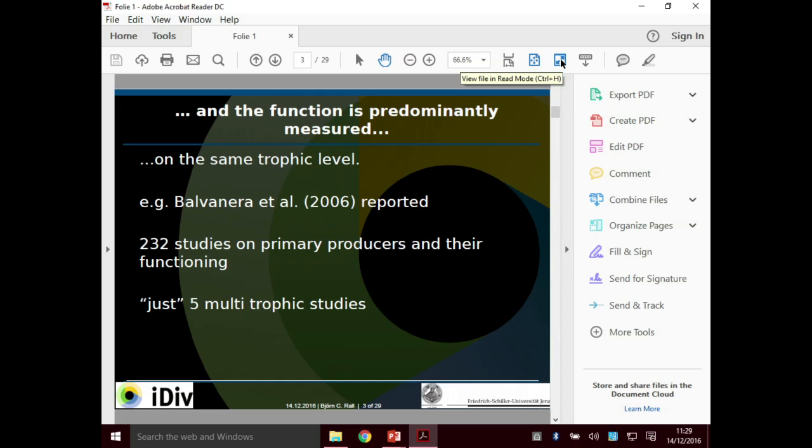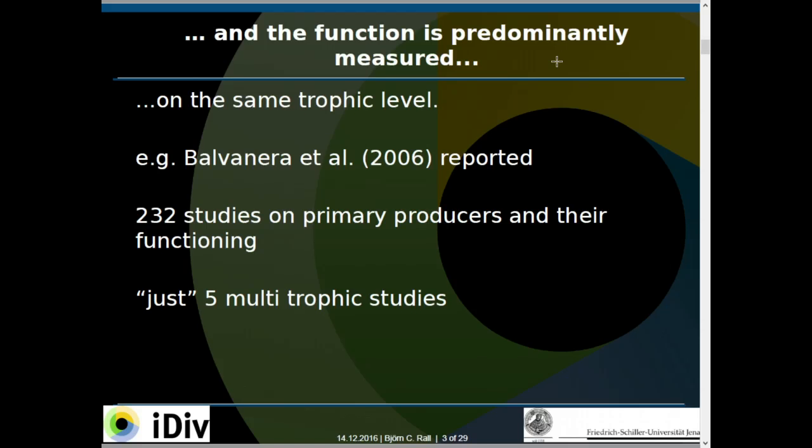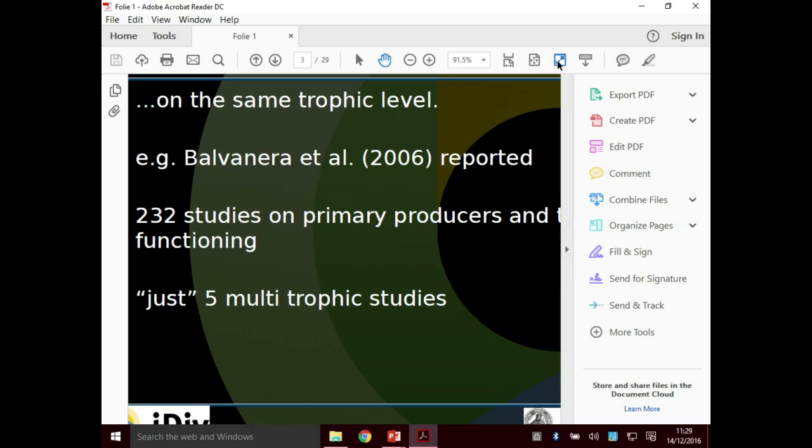Our next speaker in this session is Biomass, and his talk is entitled "The Impact of Disturbance on Biodiversity and Ecosystem Functioning in Multitrophic Communities."